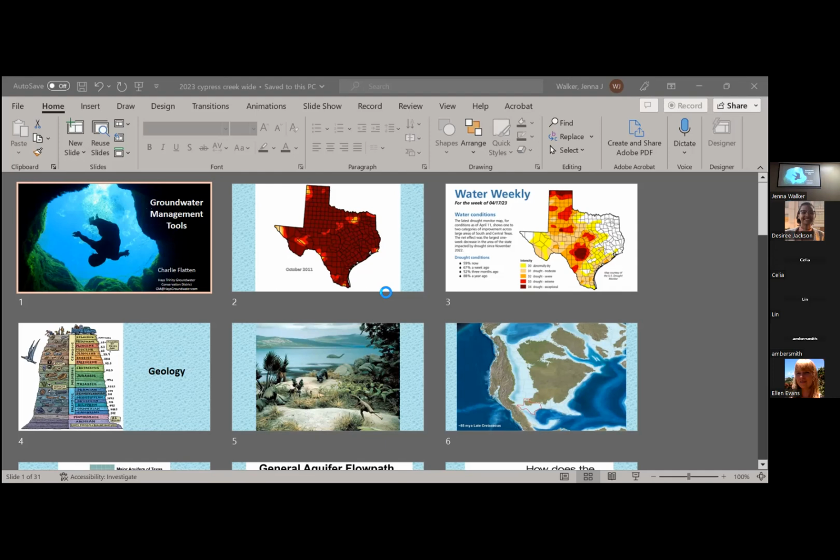While he's getting settled, would anybody like a copy of this with the stratigraphic column on it? I think this was a publication from Charlie and Trinity ECD. So a lot of what he's going to talk about is in there.